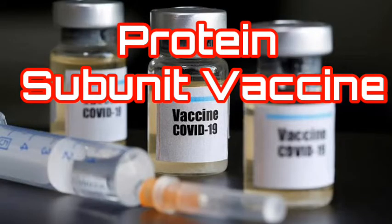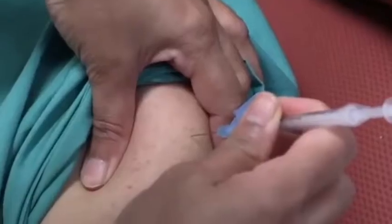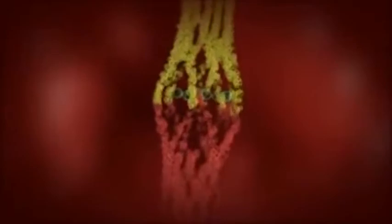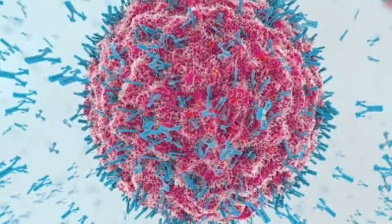And the last type of vaccine, protein subunit vaccines. Protein subunit vaccines include harmless pieces of the protein of the virus that causes COVID-19 instead of the entire virus. Once vaccinated, our immune system recognizes that a protein does not belong to the body and makes T lymphocytes and antibodies. If we are ever infected in the future, memory cells will recall and fight the virus.